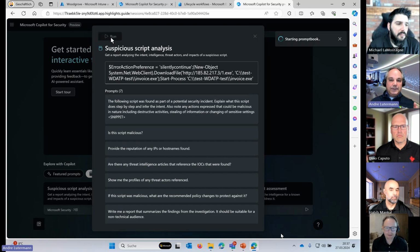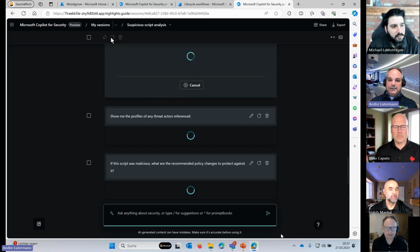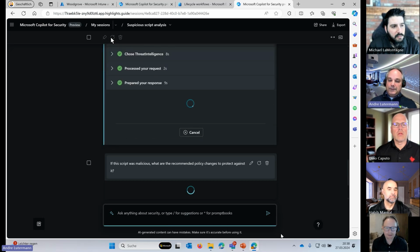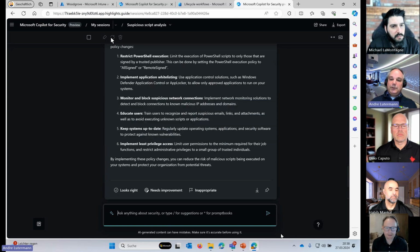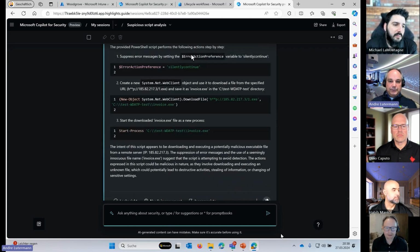That script is a little bit obfuscated as well, so it's not all clear text, even if you can read PowerShell quite well. I also asked a bunch of questions out of the box, and Copilot for Security is trying to find the answers for me. For example, what is the script doing? Is it malicious, yes or no? And what is the best plan to react to something like that? You can also see the magic is already happening here in the background.